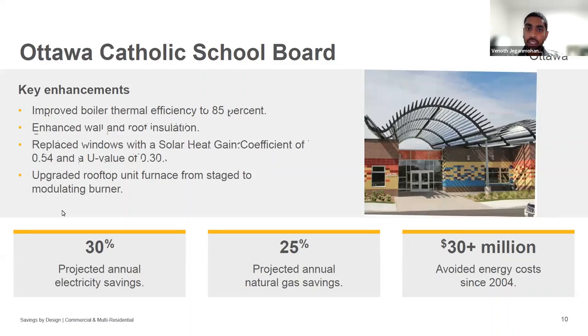And the last example is Ottawa Catholic School Board. Participating in Savings by Design has been a key part of OCSB's long-term energy management strategy. Each school is a single-story, 50,000 square feet with a gymnasium that's also used as a community space in the evenings. And Ottawa Catholic School Board is unique because as a builder, developer, and fiscally responsible board, their design decisions are directly correlated to their annual operating budgets. So energy efficiency is at the top of their priorities to lower their operating costs.